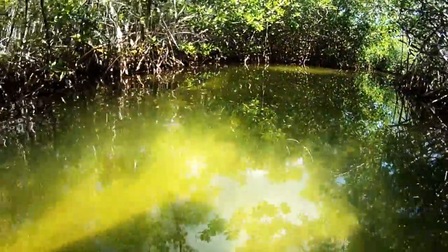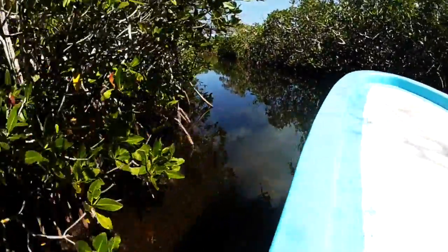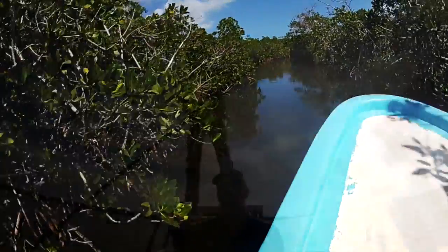Here we're traveling through a mangrove forest from one flat to another. And from one side, it was really heavy wind, and on the other side, completely calm.